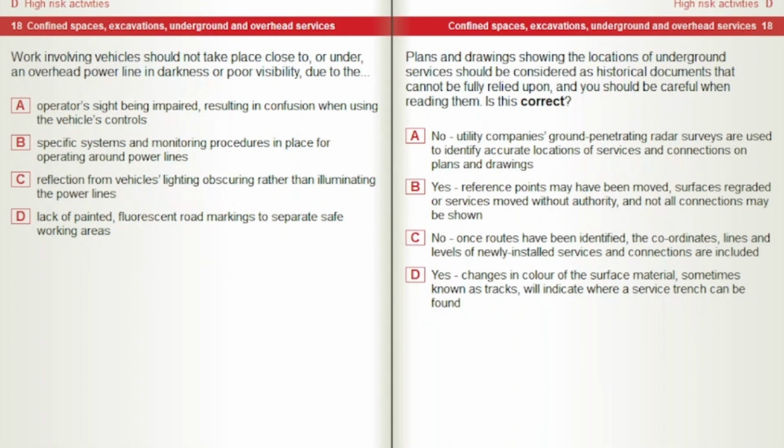Work involving vehicles should not take place close to or under an overhead power line in darkness or poor visibility due to the operator's sight being impaired, resulting in confusion when using the vehicle's controls.